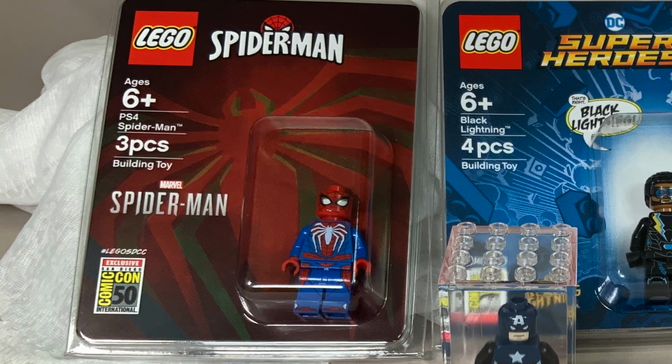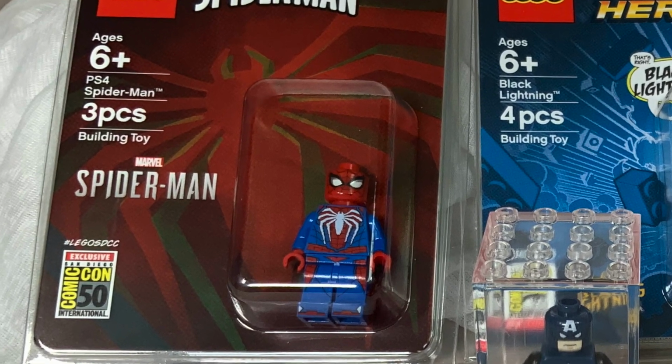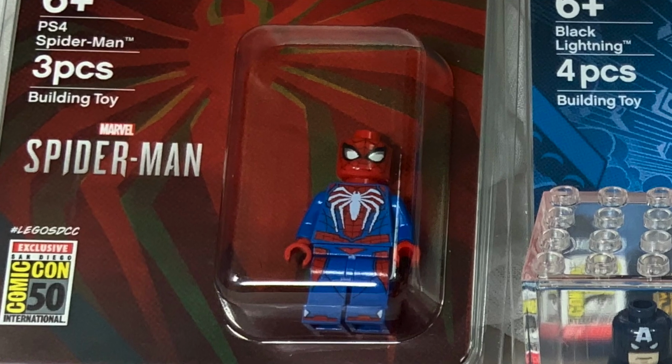Speaking of Comic-Con exclusives, we have that PlayStation 4 Spider-Man. Yeah, that was the PS4 Spider-Man, San Diego Comic-Con exclusive in 2019. That was right before the pandemic, and these have gone up so much, especially because of the pandemic. The newer ones that came out when they canceled the Comic-Cons aren't as expensive because they were easier to get. You didn't have to go to the Comic-Con to get them.